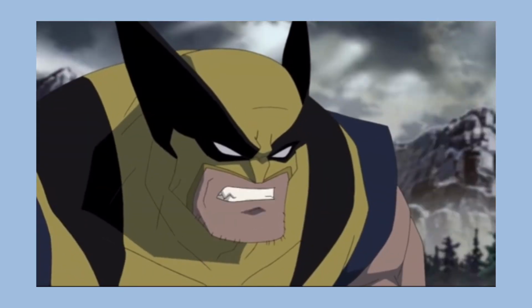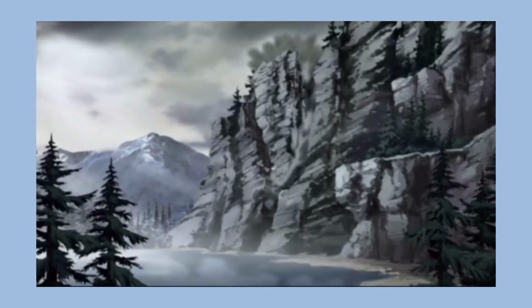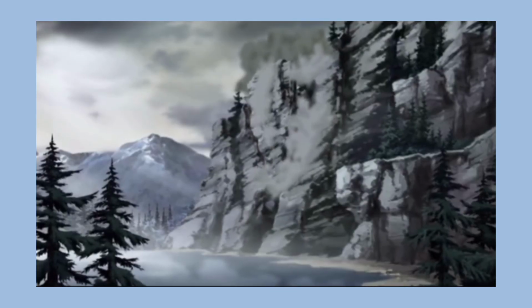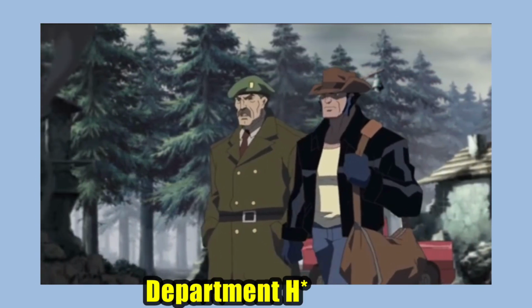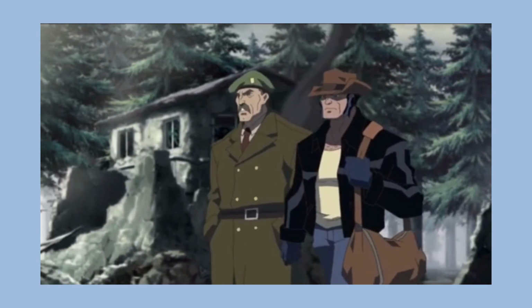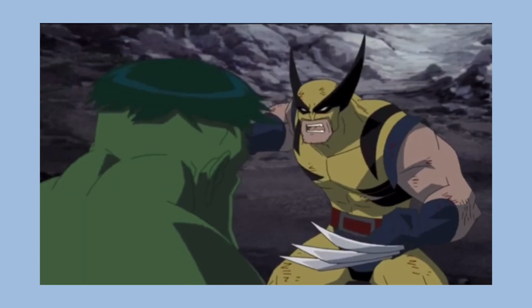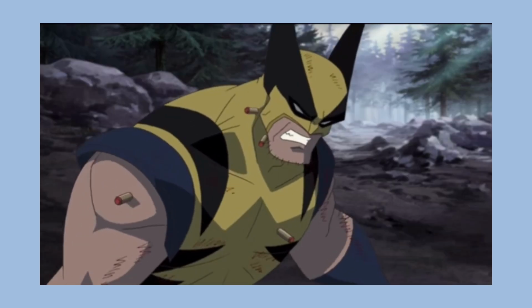Speaking of the plot, it's pretty straightforward and basic, but it works for what is being presented here. We're initially shown the two titular characters fighting, and then we go back to how this all started. Department K is sending in Wolverine to neutralize the Hulk, who has made his way into Canada. After some searching, the two find each other and begin to duke it out, but they wear each other down enough for Weapon X to capture them and take them back to their mysterious headquarters.